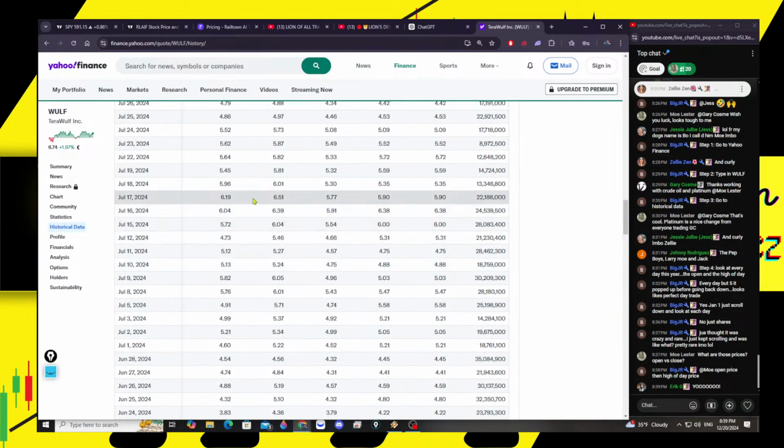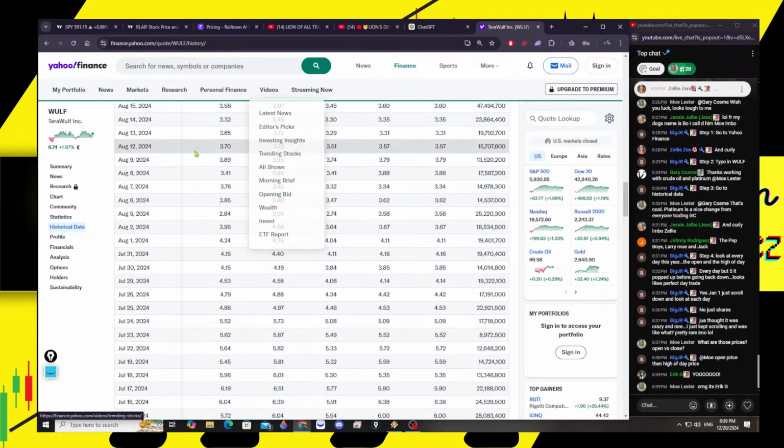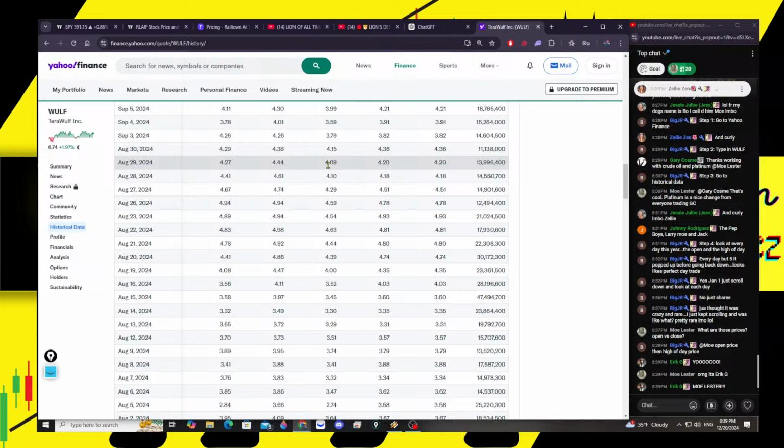I can see what Big JR is talking about now. Because if you think about it, 619 to 651, that's like a good 5%, 6% in my guess. And this is literally just hitting it, hitting it, hitting it, all the way up. It's crazy.